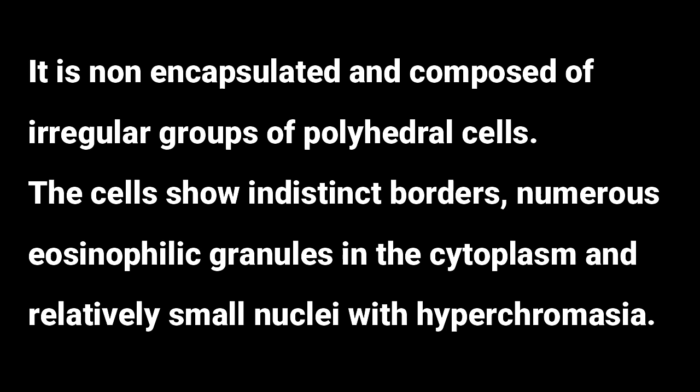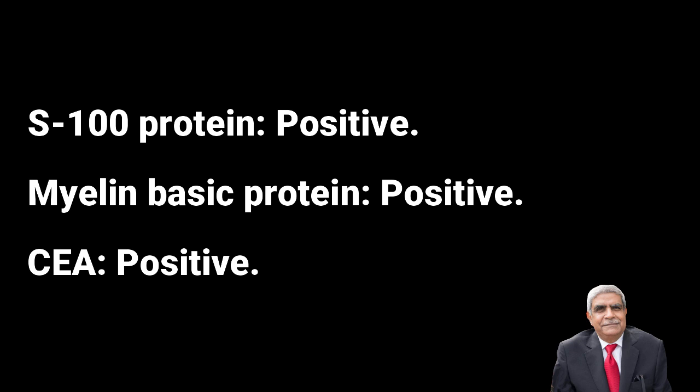Microscopic features, it is non-encapsulated and composed of irregular groups of polyhedral cells. The cells show indistinct borders, numerous eosinophilic granules in the cytoplasm, and relatively small nuclei with hyperchromasia. Immunohistochemistry, S100 protein positive, myelin basic protein positive, CEA positive.